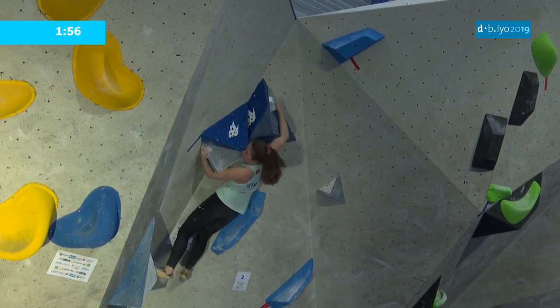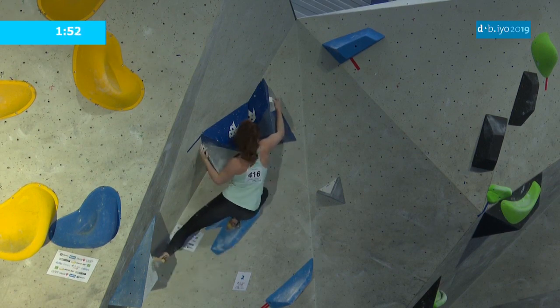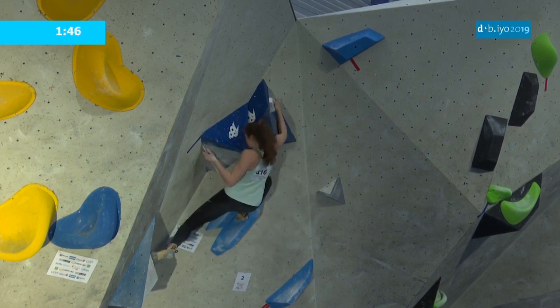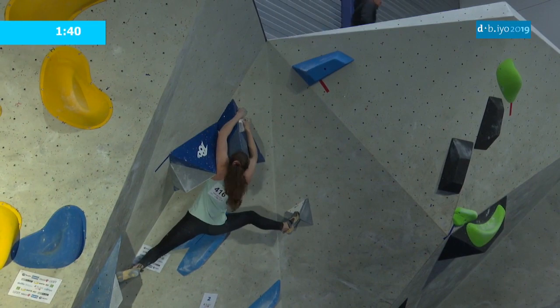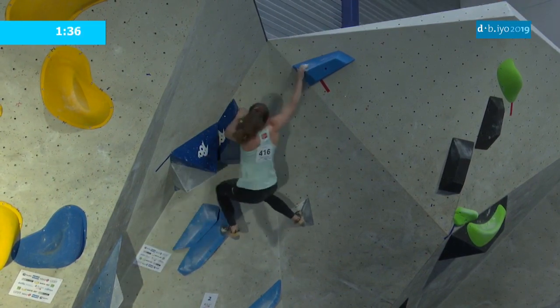She seems to be body jamming herself, right? You see her right hip? Yeah, she's like jammed into the wall. Interesting. That would be awesome if she can get the tension out all the way. She's keeping her tension. Wow. Okay, this is the first we've seen someone get here. Can we see our first stop, number 2?